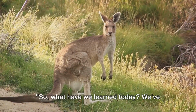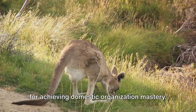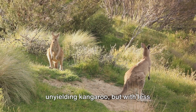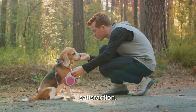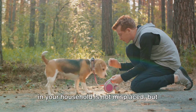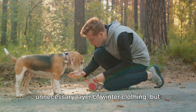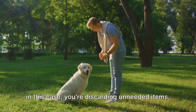So, what have we learned today? We've traversed through 10 essential strategies for achieving domestic organization mastery. It's not as intimidating as you may presume, quite akin to taming an unyielding kangaroo, but with less unpredictability and even more satisfaction. Firstly, we must remember that every item in your household is not misplaced, but has a designated spot. Secondly, we discovered the power of decluttering, akin to shedding an unnecessary layer of winter clothing, but in this case, you're discarding unneeded items.